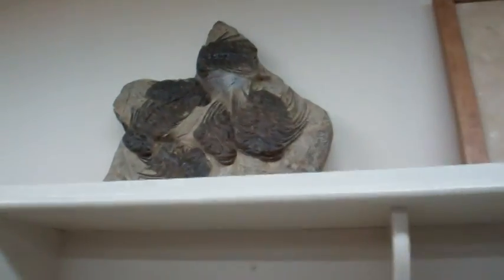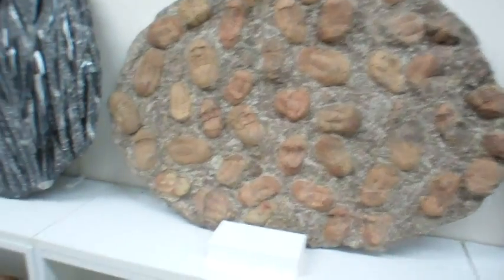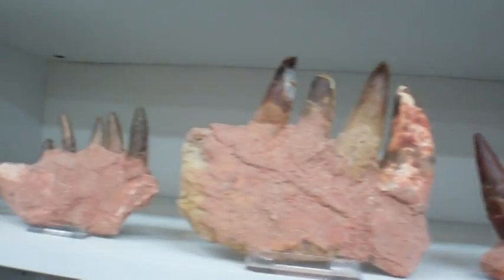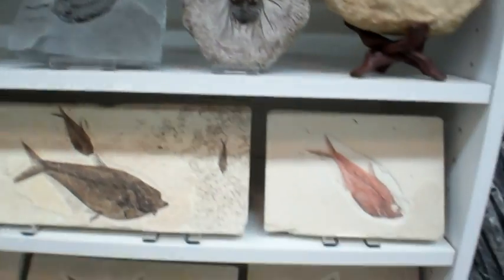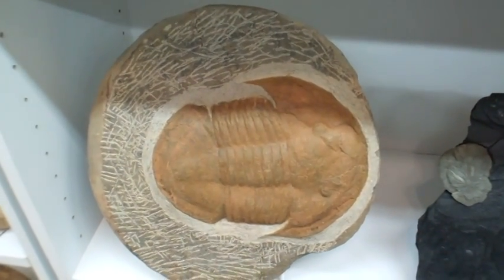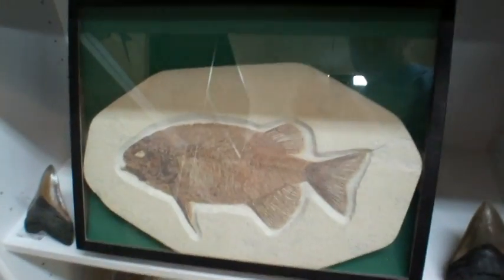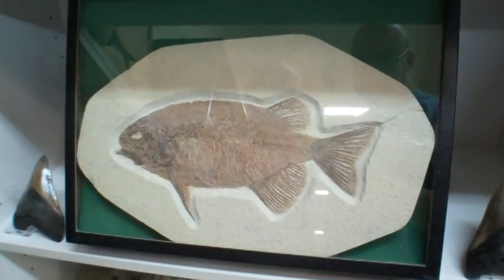Very rare plaque of trilobites up there. There's an Orthoceras plaque. Partial dinosaur teeth and jaws. This is a beautiful one here. Acephalus. And well, here's a really museum specimen. You can even see the individual teeth there.